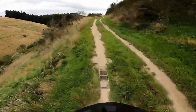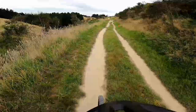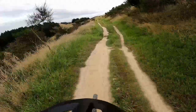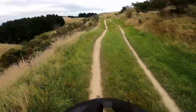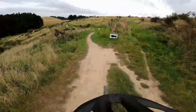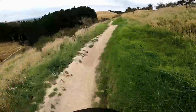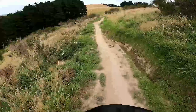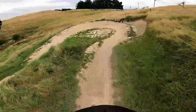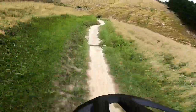Seat up, this is where the turbo comes in handy. We are ripping. It's definitely affected less by braking bumps.